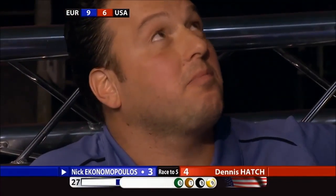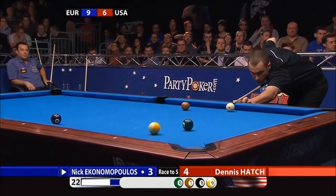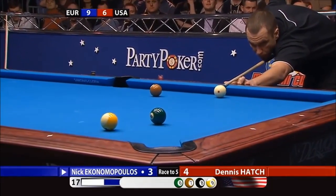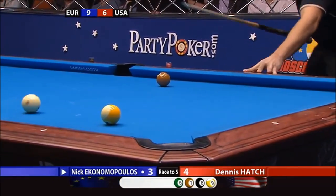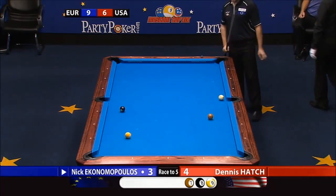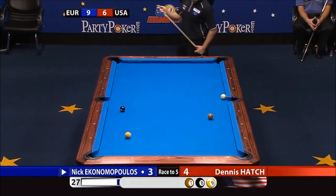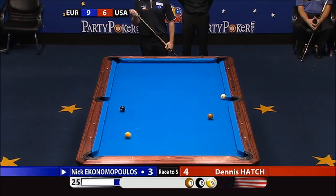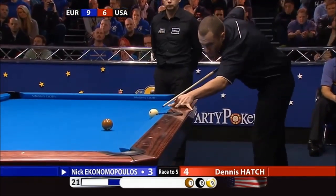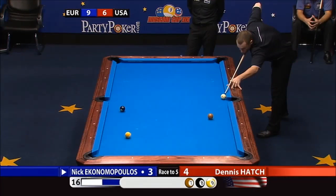The crowd's moaning and groaning, but well, he didn't want the cue ball on the rail there. No, that was a poorly executed shot. Problem with being on the rail is he can't really get his cue on the ball the way he likes. See, he's got to jack up a little bit here. Makes his shot a lot harder.